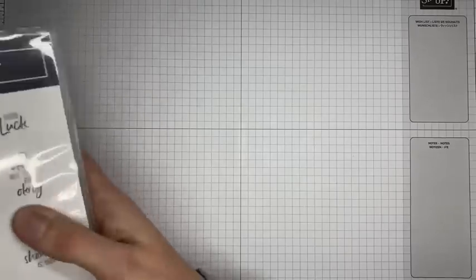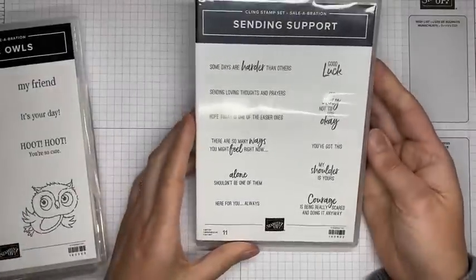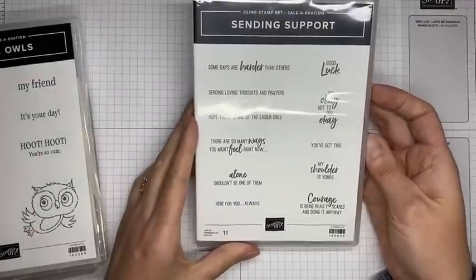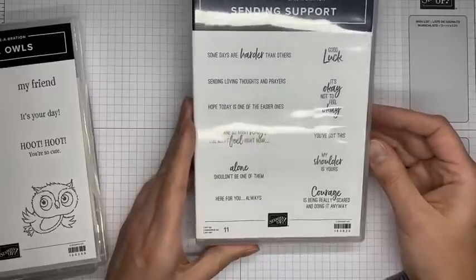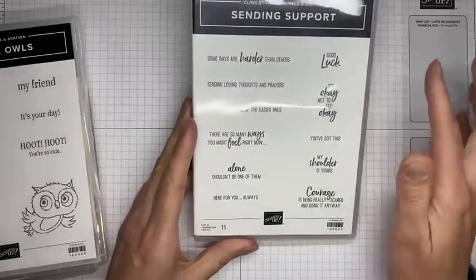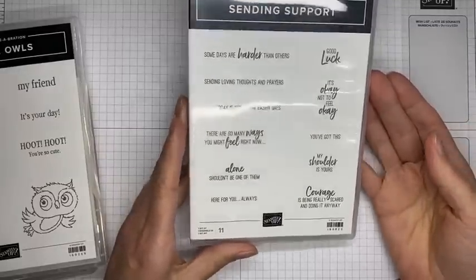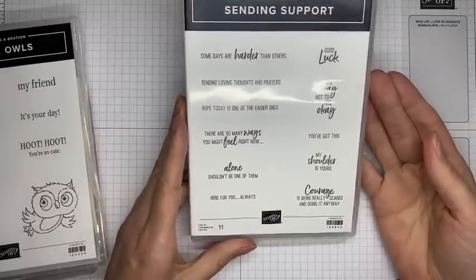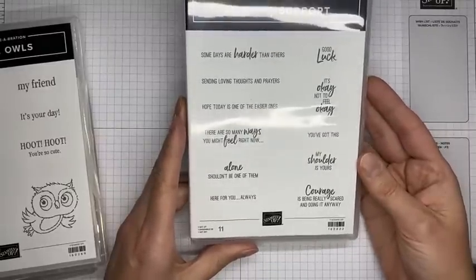So we'll start with the stamp sets. And again, there are more Sale-a-bration items that I wasn't able to order. They were not part of the pre-order, so there are some additional items in the Sale-a-bration brochure. So we've got the Sending Support stamp set. The first handful of things are going to be the $50 level items. So we've got this one. Again, it has some good sentiments for anyone needing a little pick-me-up. So this is a good one.